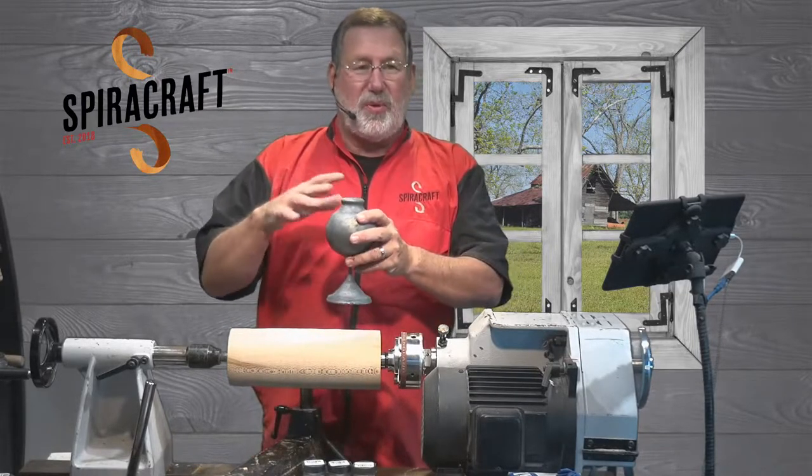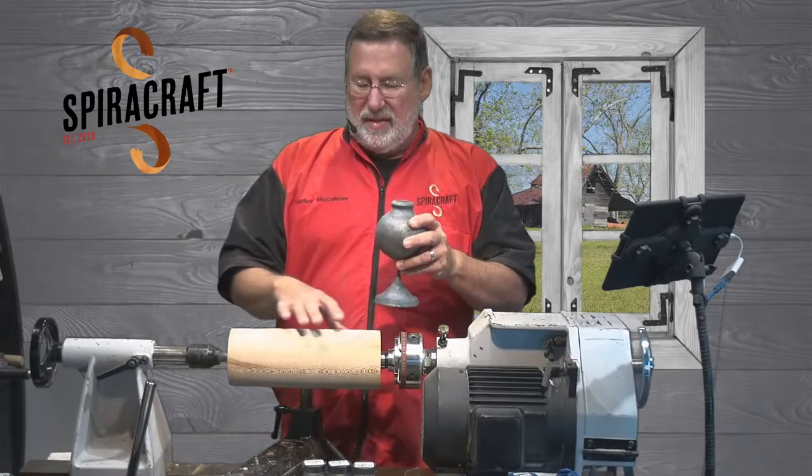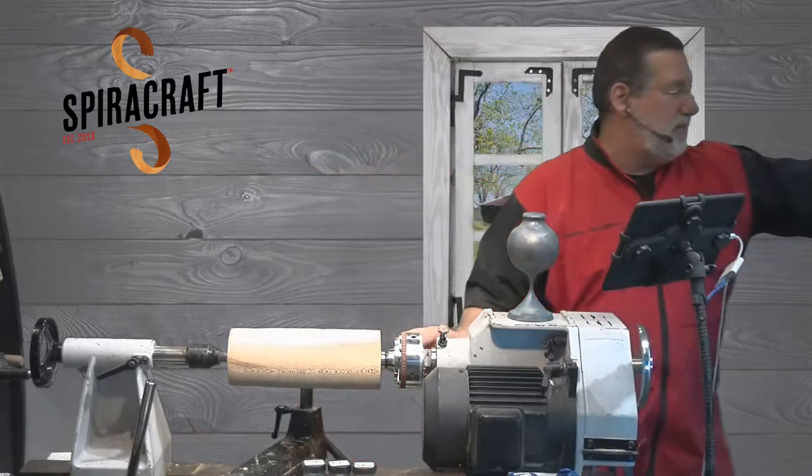This is my inspiration for today, for the shape. I already took the liberty of knocking the big corners off of this piece of sycamore, but I want to show you another piece.